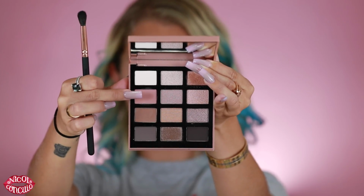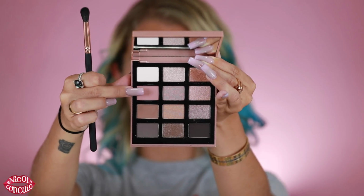Going in with the shade Antique Rose, I'm just going to buff that all in the crease, kind of like our transition shade, and I'm using an Iconic London brush for this. I'm just going back and forth in windshield wiper motions. The same old drill, y'all.